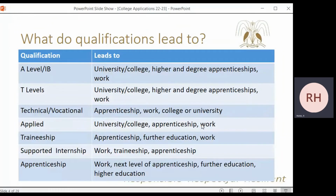So what do these qualifications lead to? As I've said, they all lead on to work, and they do it in a different way. So A-levels, which is the more traditional route, will go off to university, and then there are the options of higher and degree level apprenticeships. Technical and vocational work tend to focus more on one area, and they can lead to apprenticeships. The applied courses have a mixture of theory and practical involved, and a traineeship is a way of learning on the job. I'll talk more about apprenticeships later on in this video, and the one I missed there is T-levels. T-levels are something new for the recent years, so my next slide talks about these.